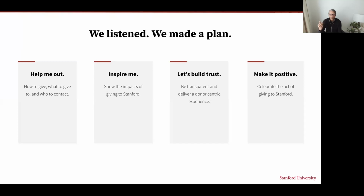We wanted to build trust. We heard from our donors that we needed to do a little better job of being more open and transparent about the process of giving to Stanford. And I think we also interpreted this feedback to mean that a really warm and thoughtful user experience, in itself, would be a really powerful way for us to help build trust. So that was an inspiration of ours.